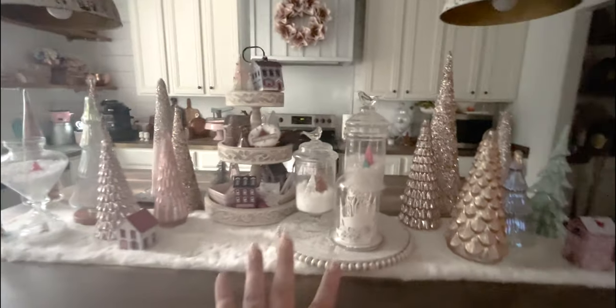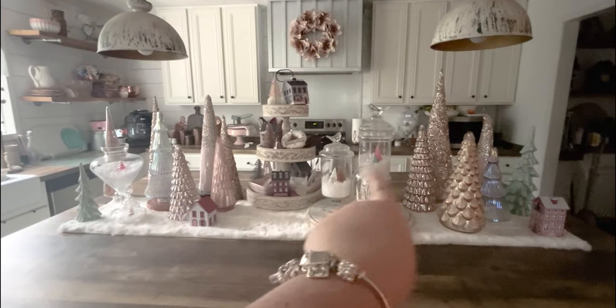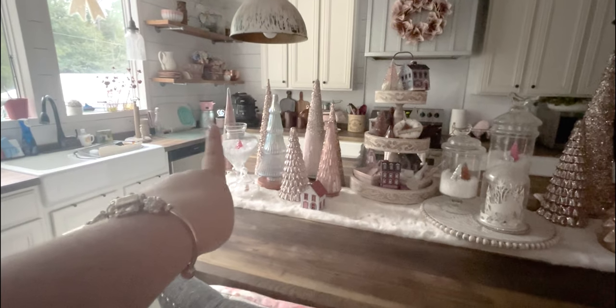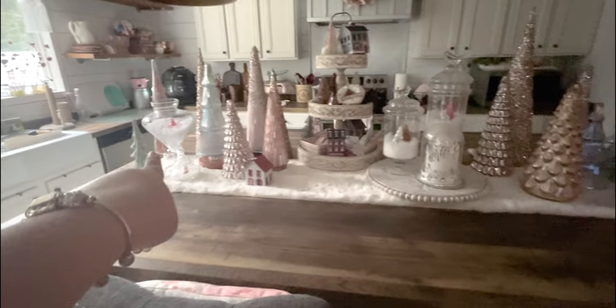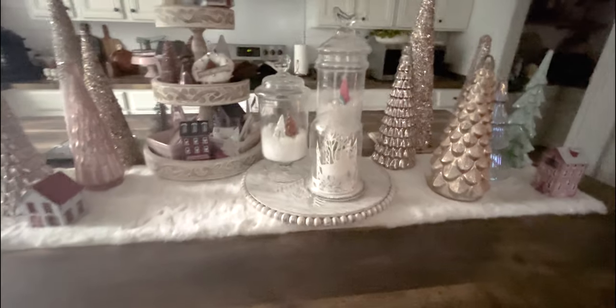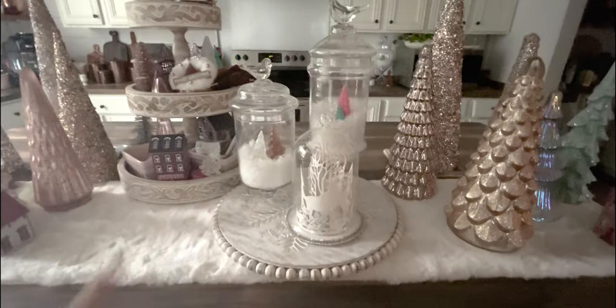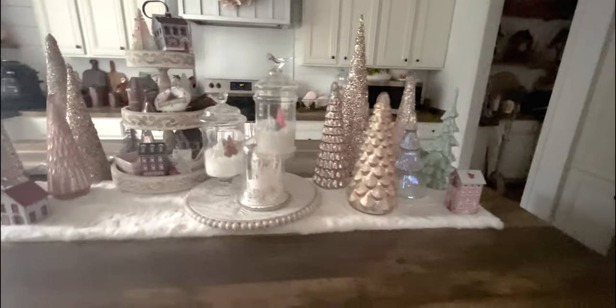They don't usually go on the island. Usually these two go on bookshelves in my craft room. This one goes on top of a shelf in the bathroom. I keep bath bombs in it. These two little ones, one back there, hold supplies, so you know. I actually have a Cricut cut file for this guy. I will link that below.